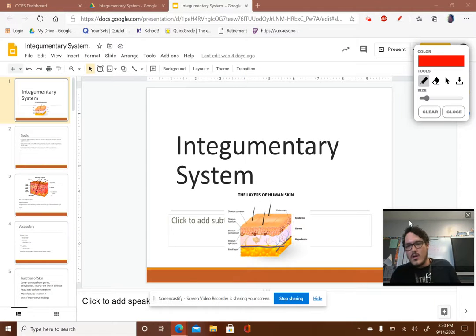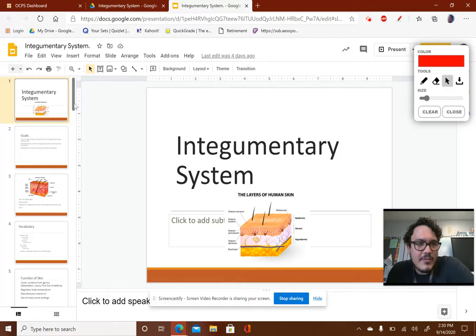We are going to finish up our material today regarding the integumentary system. So we don't have too much left. Let's go ahead and finish it up for us. Let's find where we left off.